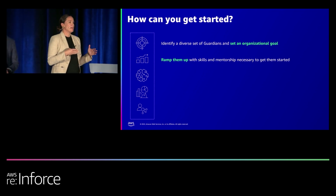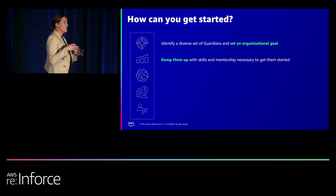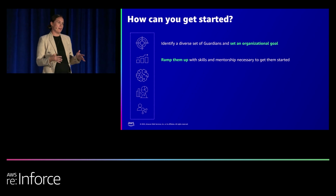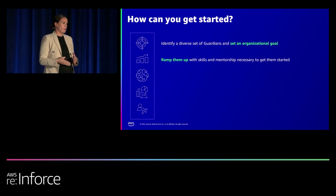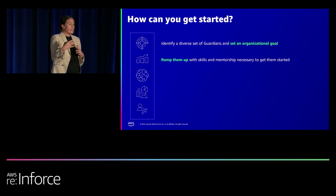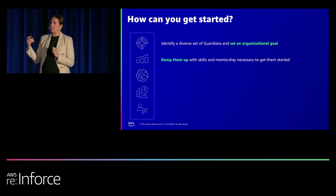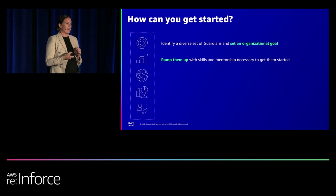Secondly, you want to ramp them up with skills and mentorship needed to be able to perform these responsibilities. And you cannot have one without the other. Training is really important, right? You want foundational training, but you also want to train them on the things that are most relevant to what they do. So we train all of our Guardians on threat modeling, for example. It's rudimentary to everything that they do. But Guardians on teams within our AI ML services, they have to think more about data privacy. So we also incorporate that into their training.